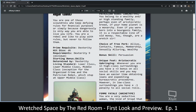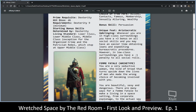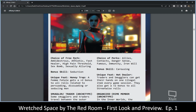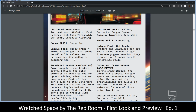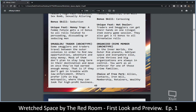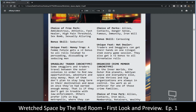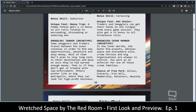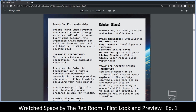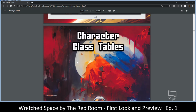Let's see what kind of rogues we have here. We have the Patrician Rebel, the Femme Fatale, and Smuggler Trader. That's probably where I will go. That's my favorite archetype. It is an archetype, so it falls within a class breakdown. Yeah, my favorite in sci-fi is to play smugglers. All right, let's move on.